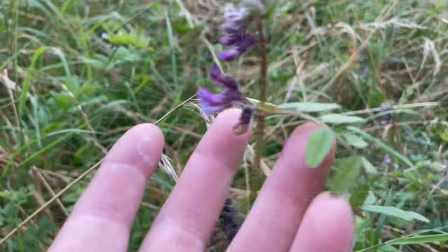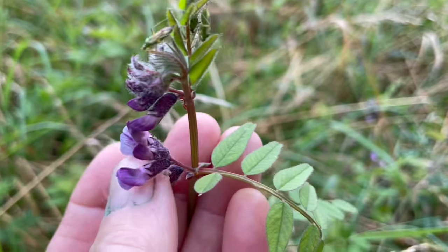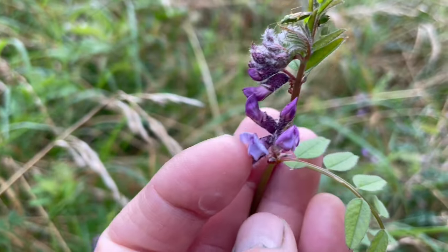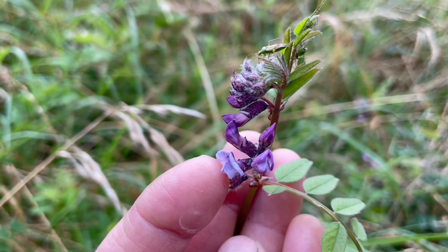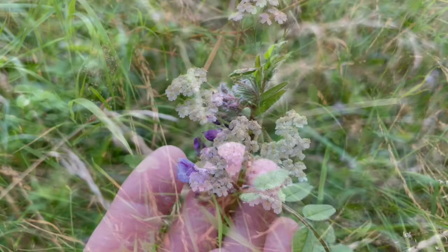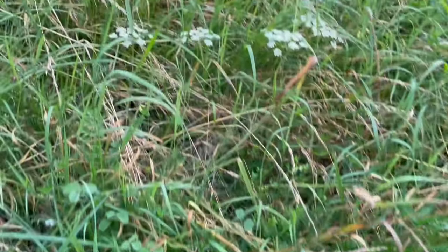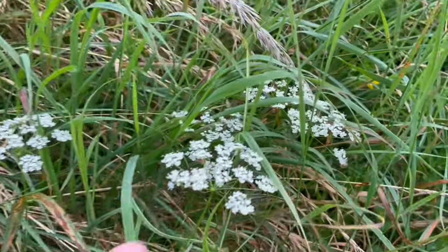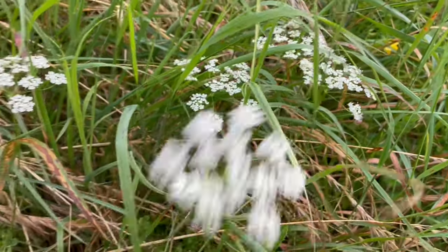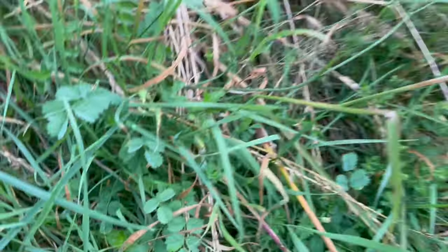So we have several different kinds of vetches. This is the common vetch. These flowers you can eat. They taste lovely and nutty. And they're great on a salad. Some yarrow, lovely white yarrow. This is some sheep's parsley. This is salad burnet. You can eat salad burnet.